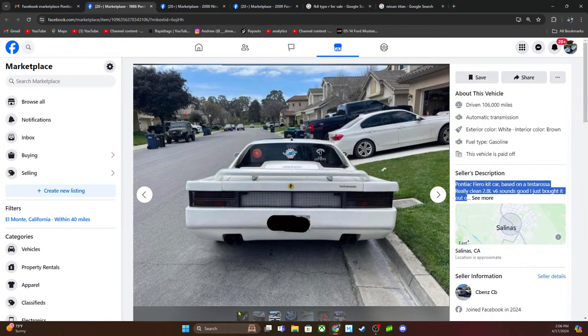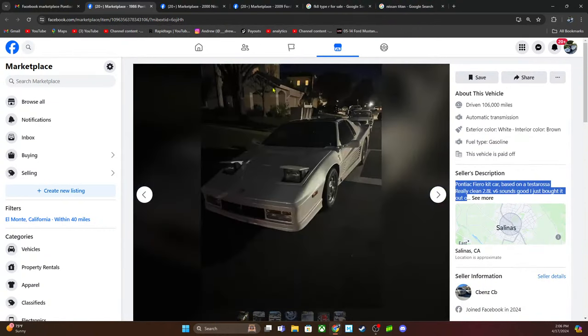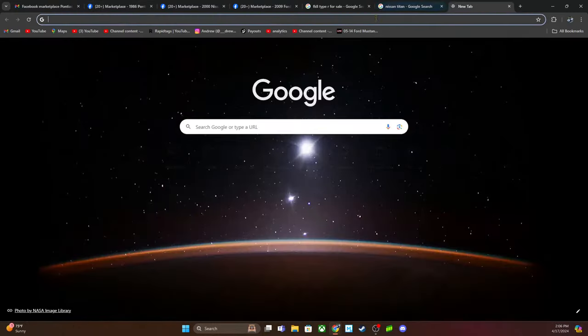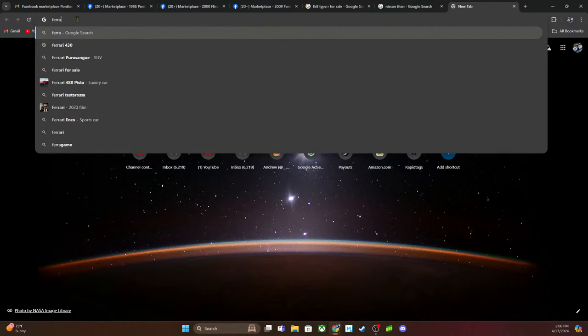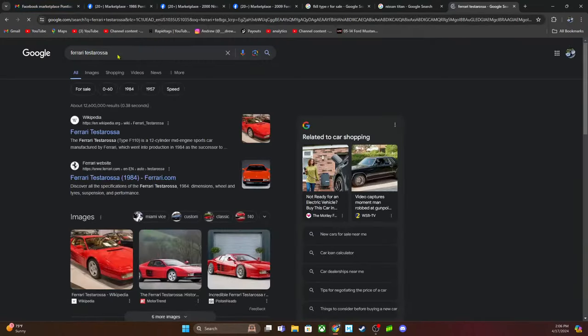Okay, let's compare it to an actual Testarossa, though. I don't have one in my mind. I know what they look like, obviously. They look like a better version of that. But did I not copy or paste it? Ferrari Testarossa. Here we go.